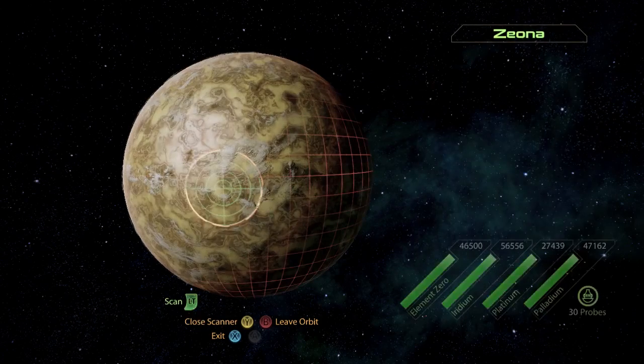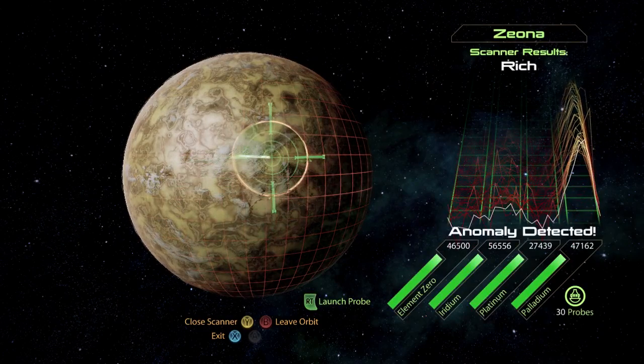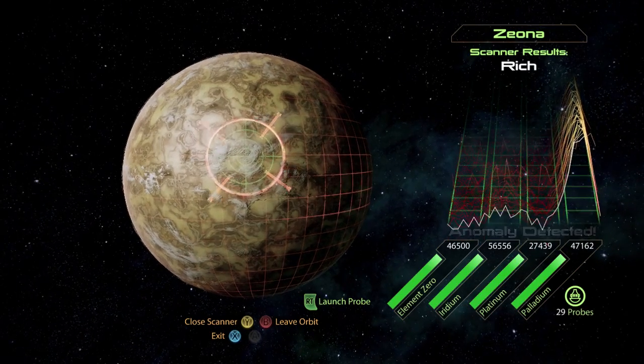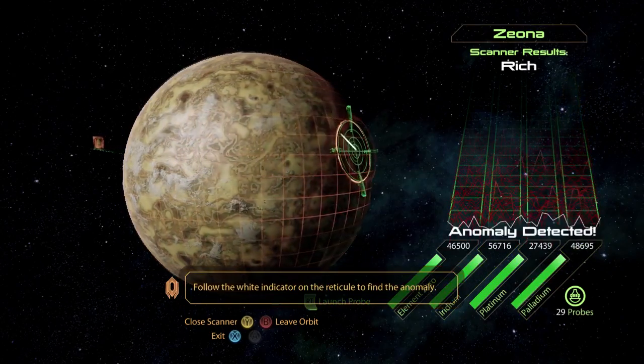Well then, let's start our scanner. It's been a little while, huh? Why, hello there, resources. I'll grab you while I'm here. Looks like right around here is the best I'm going to get. Probe away. I will absolutely take that.